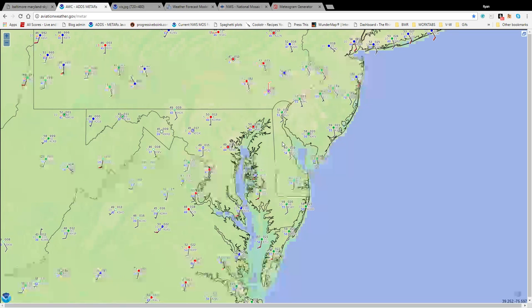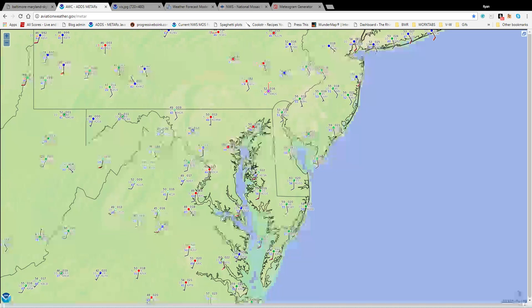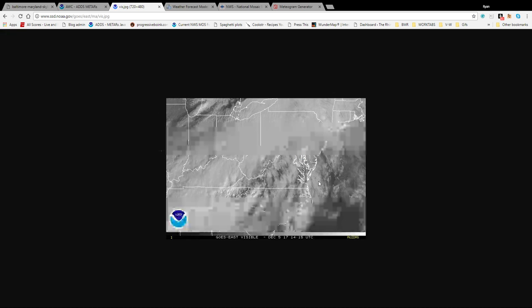They will dissipate a little bit. You can see further inland for like Fredericksburg, Hagerstown, and even out towards Washington Dulles. It's cleared out a little bit, and that's going to help temperatures jump up to the low 60s this afternoon. But right now it's 49 degrees, a little bit of haze, and let's take a look at the satellite and see some of those clouds that are beginning to break apart.